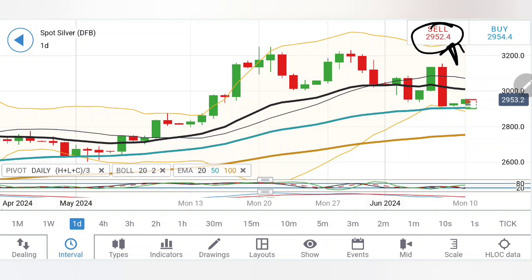Below 29.20 is where the bears will take over, and then we can look forward to $29 levels as the first target. 28.75, 28.50, and lower levels can also be seen here. Yes, if it breaks out below 28.40, 28.50 levels, you can say 28 is a must. If not today, at some point of time this week.